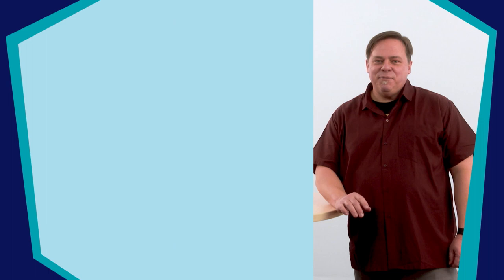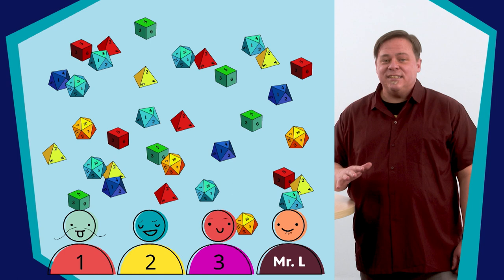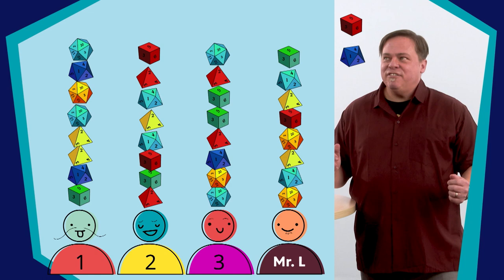In my pile here, I have 34 dice. I have 3 friends coming over. That's plus me, so that's 4 of us. I want to divide the dice up so that everyone gets the same. Okay, I'm done. Each of us will get 8 dice, and there are 2 left over.